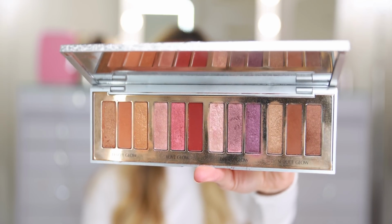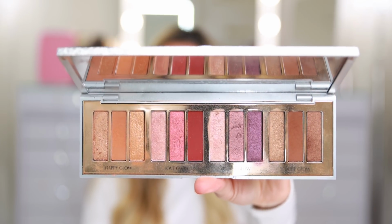My only complaint about the palette is that it's a little bit discombobulated. I don't know. I look at it and it doesn't really make sense. I almost wish she had moved Seduce Glow down to where Love Glow is. That way you had all of these warm browns and then the pink and purple trio could be next to each other, because it just seems sort of odd.